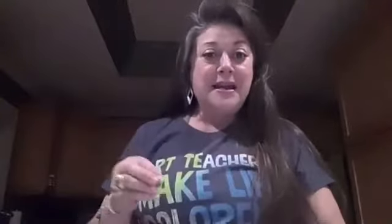This group is the first group. They're called the primary colors. And then orange and purple and green are the second group. So if I took this and I got it wet, then all the colors would bleed and blur and mix, wouldn't they? And it looks really cool when you're done.